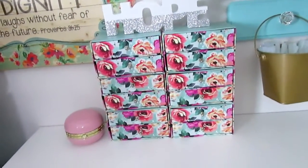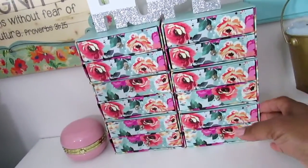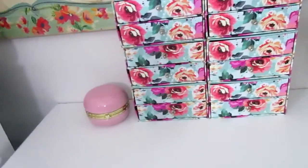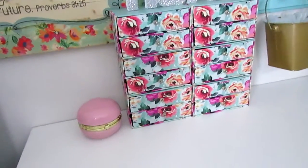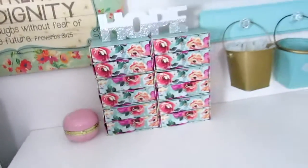But I like the colors, and that's a total of six boxes. I think I got three at one time, and then I grabbed another three when I went to a different Dollar Tree. So the little macaroon is from Dollar Tree.